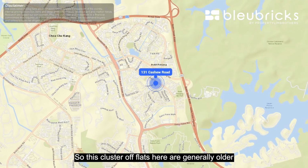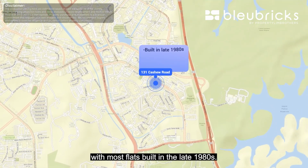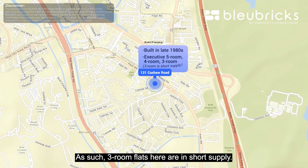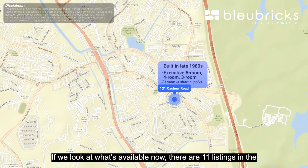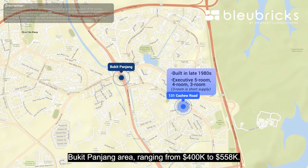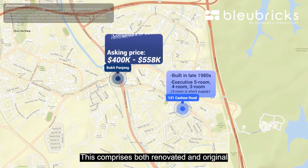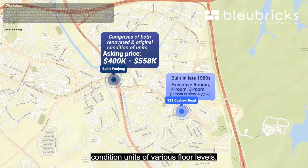Cluster of flats here, generally older, with most flats built in the late 1980s. Most of these flats offer executive 5-room or 4-room flats. As such, 3-room flats here are in short supply. If we look at what's available now, 11 listings in the Bukit Panjang area, asking ranging from 400,000 to 558,000. This comprises both renovated and original condition units of various floor levels.